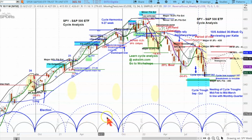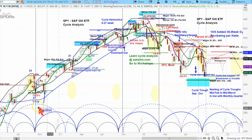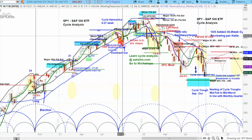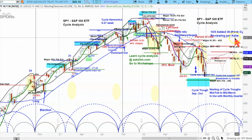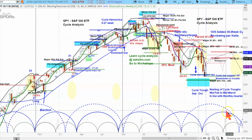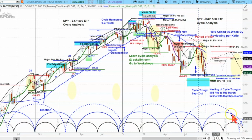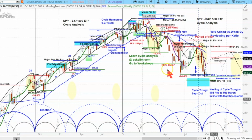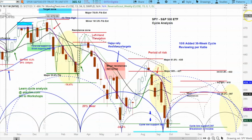And down on the bottom here, these cycle brackets are not really the cycles. They are just the energies that we look at. And you can see how the cycles actually set up right in here. This dash line we just put in here new, and this is per Katie's analysis that identified a 36-week cycle in there that actually bottoms out over here, late in the first quarter, like we believe these other ones do also. These yellow ovals in here are periods of greatest risk, and there's another one out over here in the first quarter of next year.